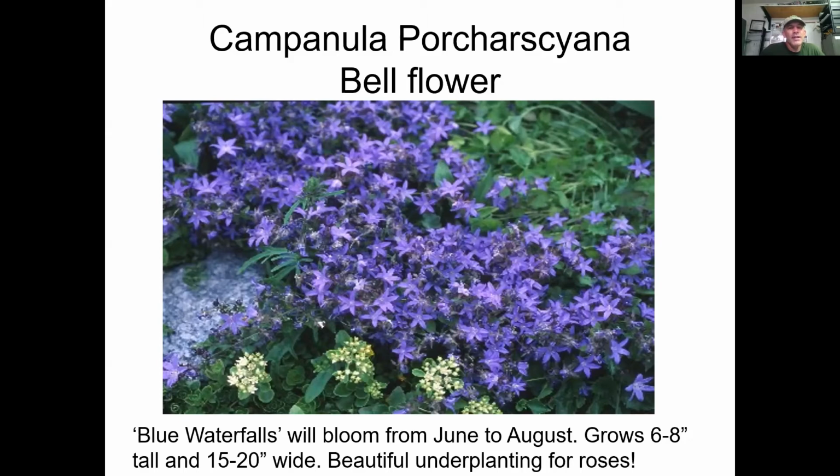If you drive around a neighborhood right now and you see all the phlox is done blooming, right? It's probably been done blooming for a week or two, but there are other low-growing, spreading splashes of blue in the landscape here and there. It's probably this plant. So unless you want an upright variety, this, in my opinion, is by far the best low-growing, spreading Campanula. It's called Blue Waterfalls, and it's a great plant.